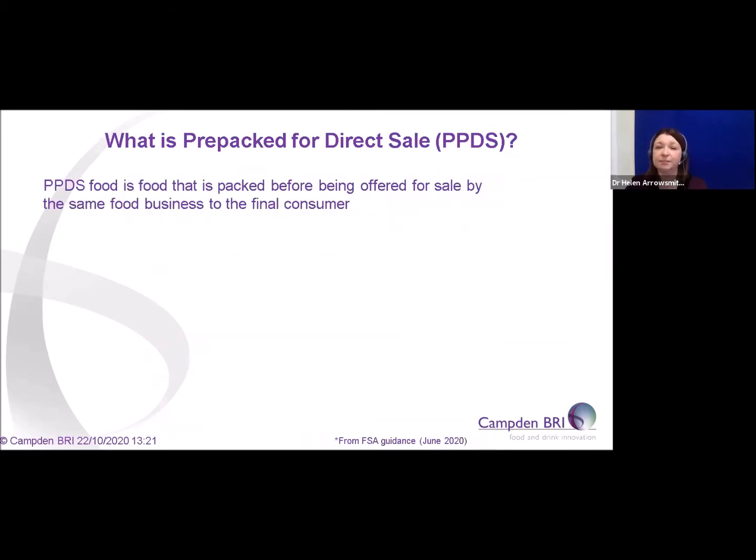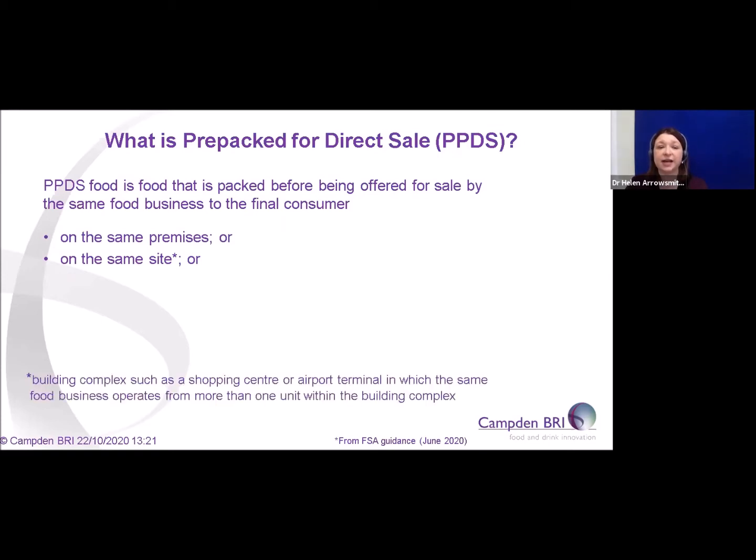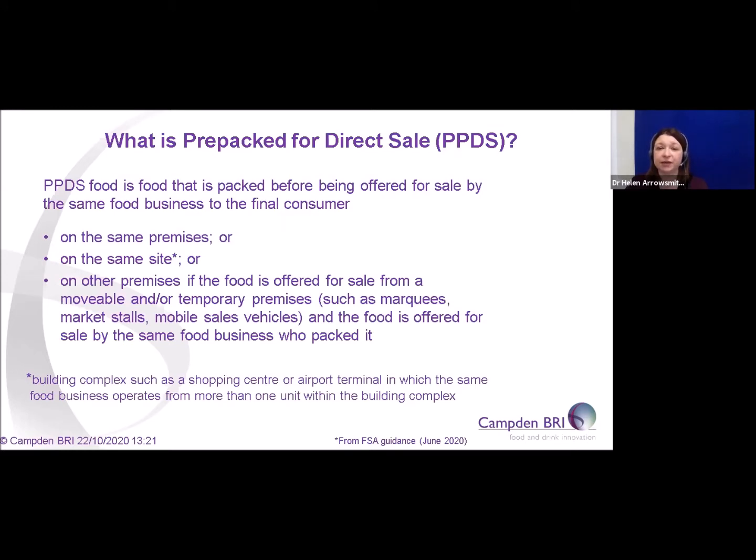So pre-packed for direct sale food is packed before it's offered for sale by the same food business to the final consumer. And we're talking here about on the same premises, so it's packed and offered for sale on the same premises. It might be packed and put up for sale on the same site. And by that, the FSA are telling us that they mean a building complex, so perhaps a shopping centre or an airport terminal, where the same food business operator has more than one unit within that complex. That would be the same site. Or we're also talking about another premises, as long as that other premises is movable or temporary. So think here about a marquee in the grounds of a hotel. If that food is pre-packed in the kitchen of the hotel, but is put out for sale in the marquee, for example, then that would be pre-packed for direct sale. So the same business who packed it, it's from that hotel.